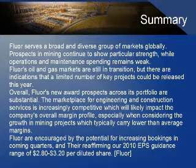The marketplace for engineering and construction services is increasingly competitive, which will likely impact the company's overall profit margin, especially when considering the growth in mining projects, which typically carry lower than average margins. FLR say that they are encouraged by the potential for increasing bookings in the coming quarters and have reaffirmed their 2010 earnings per share guidance range of $2.80 to $3.20 per diluted share.